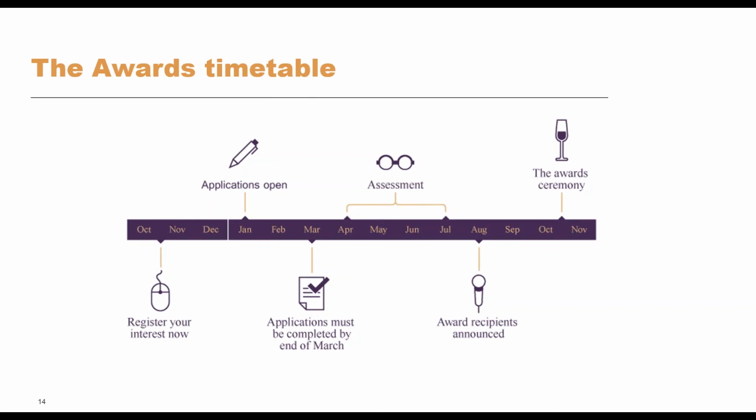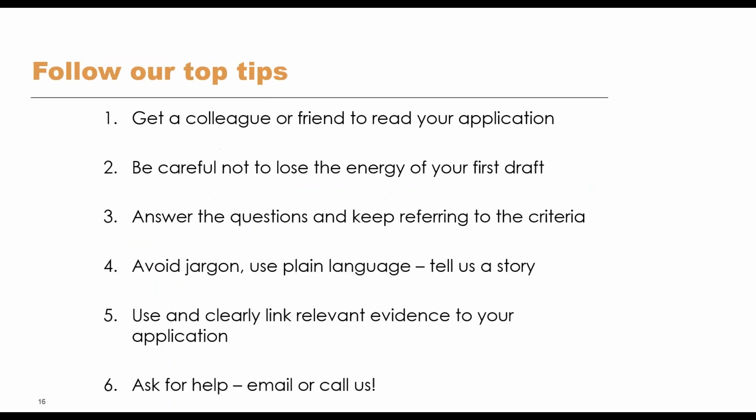But let's just share a few things that we as a team here have noticed. Very important to get a colleague or a friend to read your application form so that they see that it sits as a narrative, as a story. Really important to get somebody who's not been involved in writing it to read it, to see if it makes sense to them, see if it flows, see if they're getting the point that you're trying to get across.